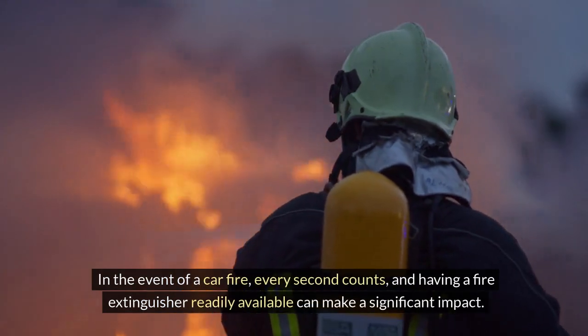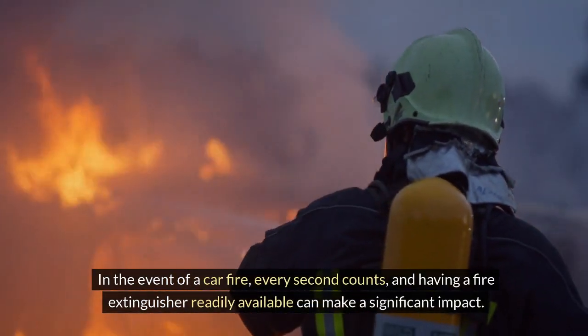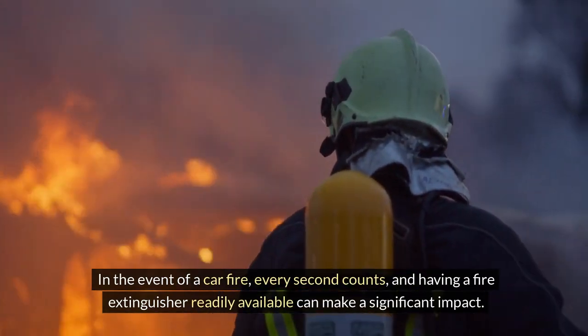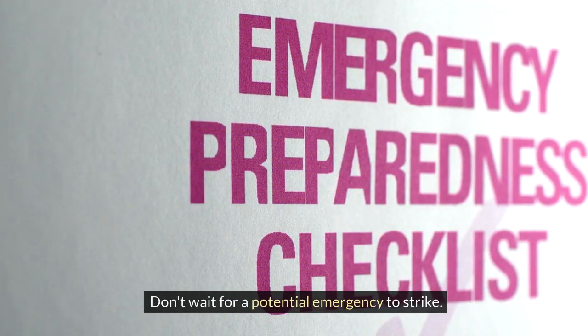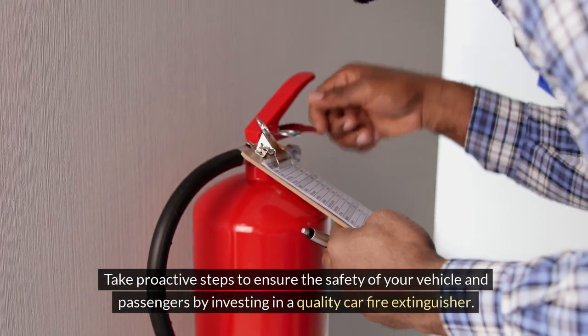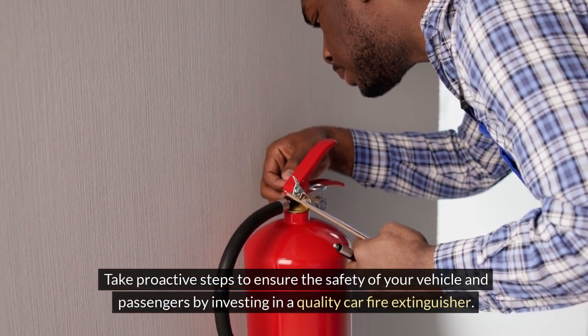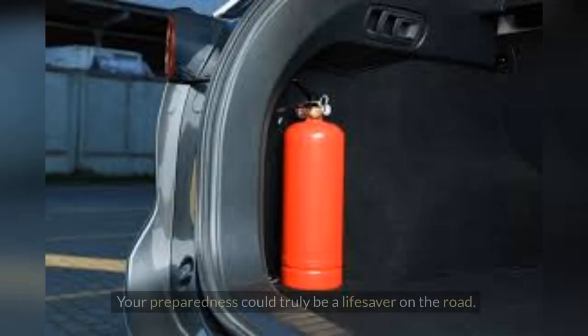In the event of a car fire, every second counts, and having a fire extinguisher readily available can make a significant impact. Don't wait for a potential emergency to strike. Take proactive steps to ensure the safety of your vehicle and passengers by investing in a quality car fire extinguisher. Your preparedness could truly be a lifesaver on the road.